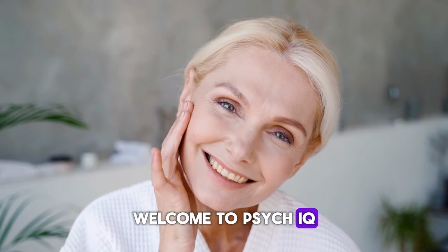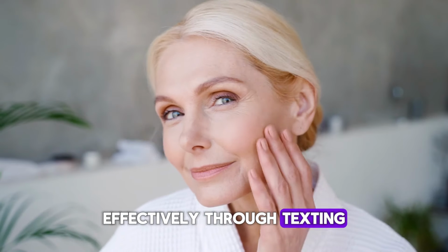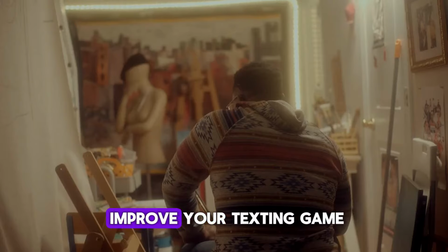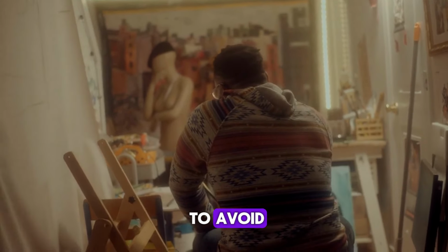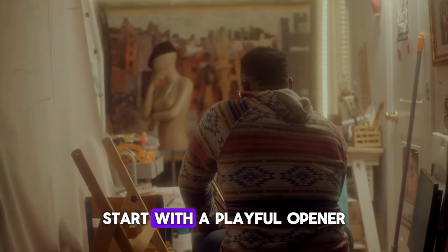Welcome to Psych IQ. In this note, we'll explore 7 proven ways to flirt effectively through texting. Stay tuned for practical tips and advice that will help you improve your texting game, and stick around until the end for some common pitfalls to avoid. Let's get started. 1. Start with a playful opener.